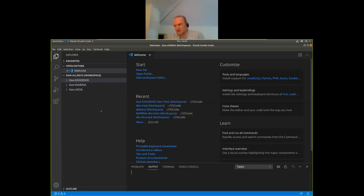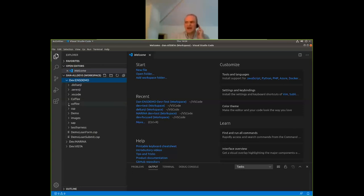So Dan has set himself up with a workspace that connects to the dev server. Dan is a multi-talented developer. He sometimes works on things in the EntsDemo package of a set of applications, but he also works on two other applications also managed by Deltanji here, a Marina application and a Vista application, which has a large number of routines. Some may know about Vista. Anyway, Dan's task is in the EntsDemo area, and he needs to deal with some problems within the coffee application.